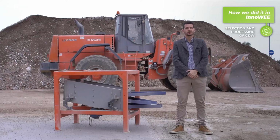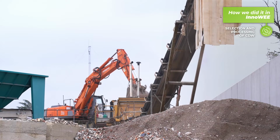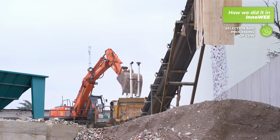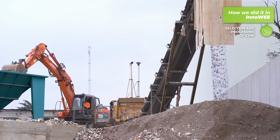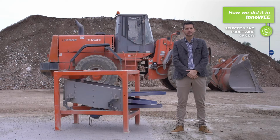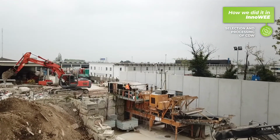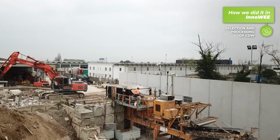To obtain secondary raw materials suitable for InnoWEE, we have to modify the wall layout of the plant and to add a new mill. We have produced a new fraction from 30 to 60 millimeters that is then brought to the new mill to reduce its size from 0 up to 2 millimeters. The hammers can be adjusted to the desired target size.